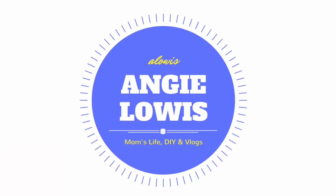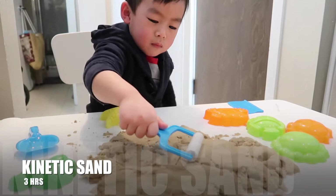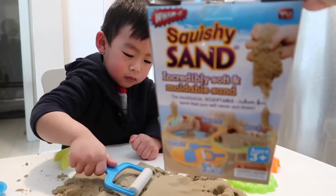So for the first part, I'm gonna start with Brandon's favorite, so he can play this for 1 to 3 hours. This one is Kinetic Sand, and I got it from the dollar store. The box looked like this. I thought it was gonna be more, but actually when you open it up, it looks like this. But it's only $4, so not too bad.